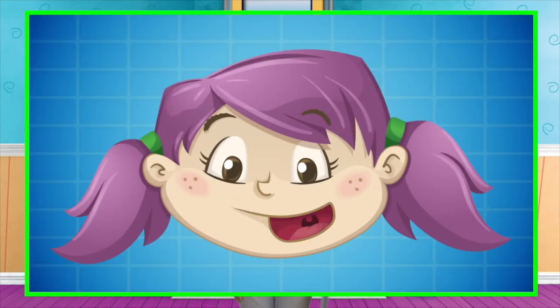Hey, super detectives! Today, you had to search for 3 special things. We will use these 3 things to help us solve today's mystery. I can't wait to see what you found.